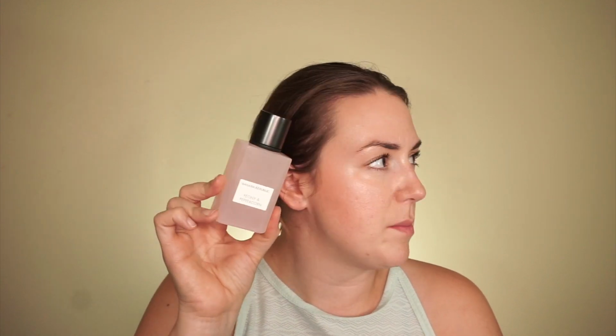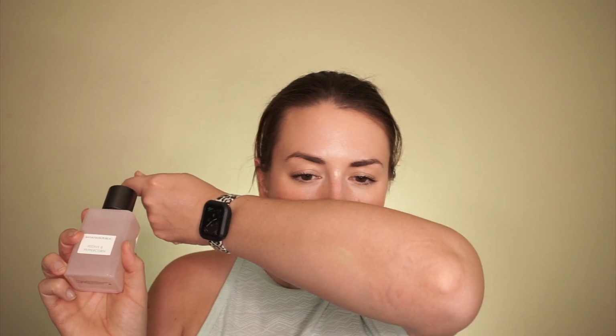This is one that when I go back to work here in a couple of weeks, I feel like I could wear to work and it be pleasant to everybody and it's not going to bother them. So this is definitely going to be a back to work scent for me, just because it's a nice, pleasant floral that's not powdery. So I actually like it.